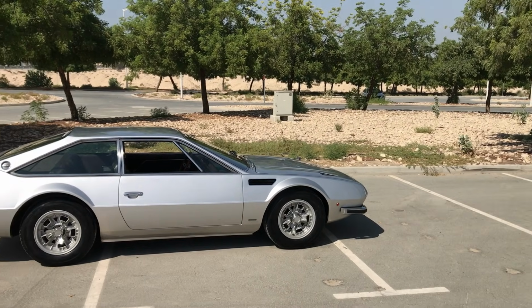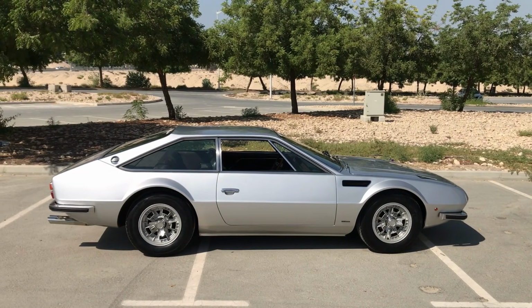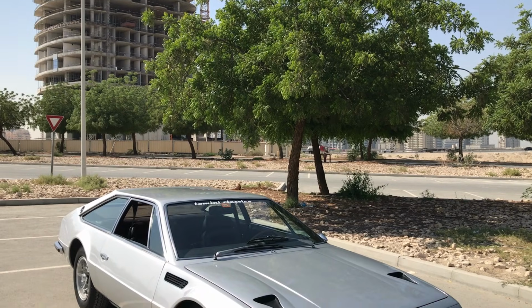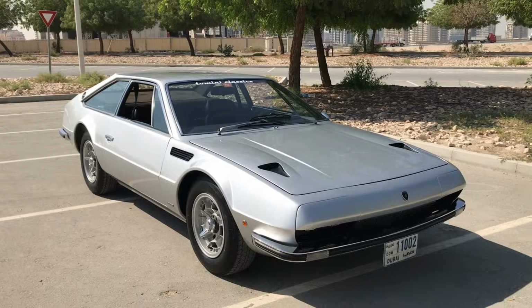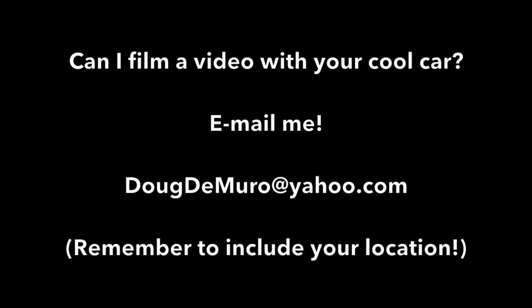Now, I know so far the Jarama may seem similar to the Espada I reviewed just last week, but this car is its own breed of insane and weird, way more than that one, so bear with me and I swear it'll be worth it.